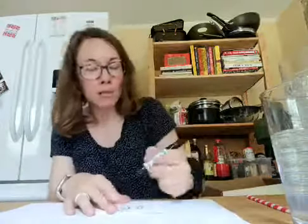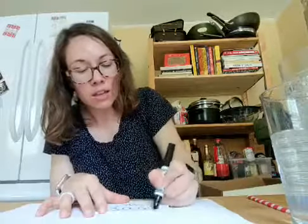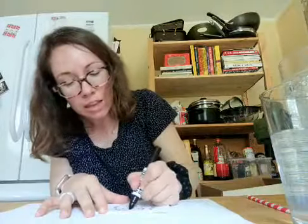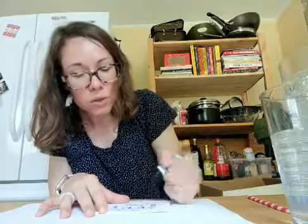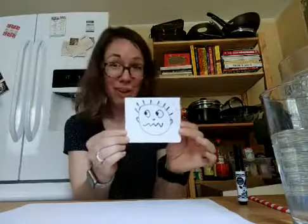You can add a mouth, ears, hair, whatever you want to make your face look kind of funny, but make sure you put the pupils on the eyeballs looking to one side or the other. So here's mine. Did yours come out good?